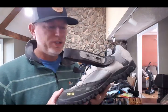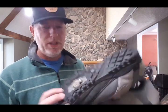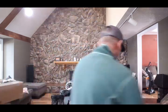Yet another pair of cycling shoes. These ones are mountain bike shoes. The brand is Shimano. They've got the cleats on the bottom to click into the pedals. These ones are in really pretty good shape. These ones will get $40 to $50.